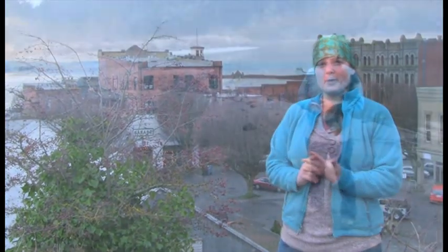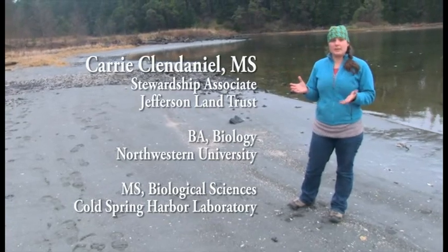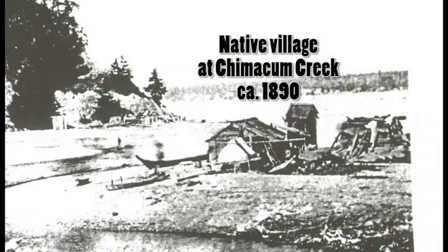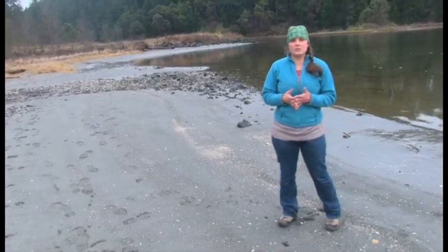The area around what is now Port Townsend was one enormous glacier about 10,000 years ago. That's what we call the last ice age, but actually it was much drier and warmer. Before Europeans settled this area, the northern Quimper Peninsula was utilized by native peoples. The Chimacum people lived right here at the mouth of Chimacum Creek for its strategic location at the mouth of Admiralty Inlet and its abundant natural resources.